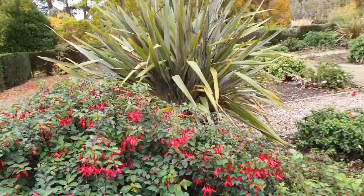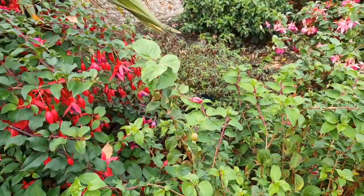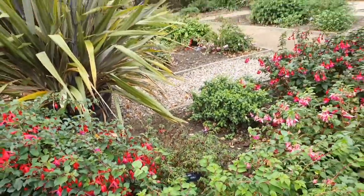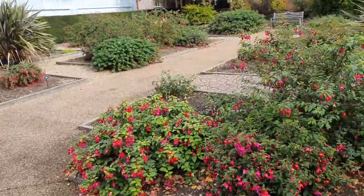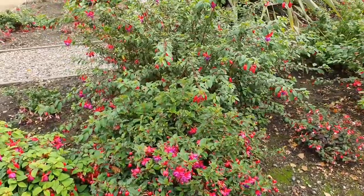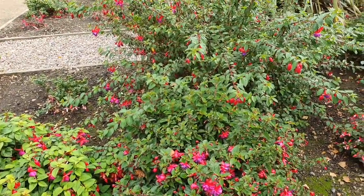The other thing which is quite interesting, after the fuchsia has flowered, it leaves behind a fruit, and the fruit can be used in jams. So very nice plant, and it's getting hardier, and if it can survive 5 winters in the UK and be okay, it's regarded as hardy.